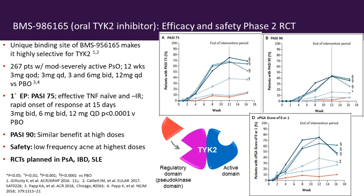Here are some of the results in the first phase 2 study. PASI 75 showed nice effects. The interesting part of this one is at the higher dose, at the 6 BID and the 12 QD, people started to complain of rash. So they're going to have to work on what dose they're selecting, because it's interesting. I don't think you want to tell a psoriasis patient that they might get a rash, even if their psoriasis gets better. So they're also moving forward in IBD and lupus with this agent. And of course, we're waiting for psoriatic arthritis. Those trials are about to get underway.